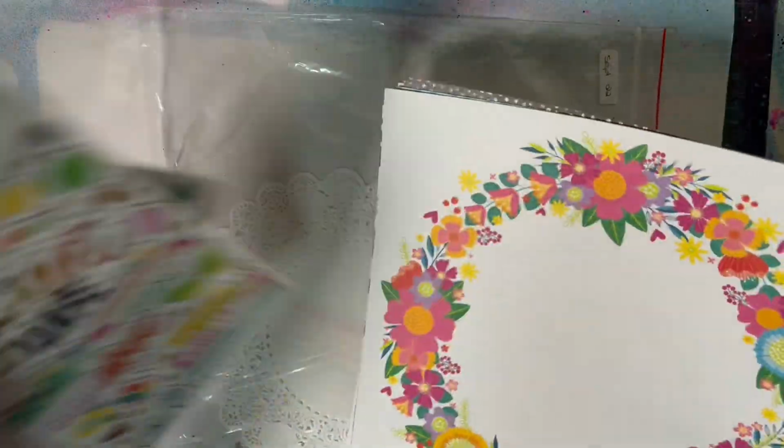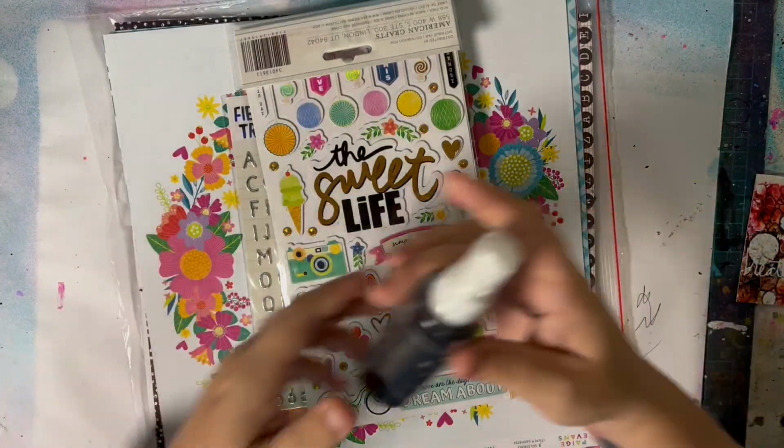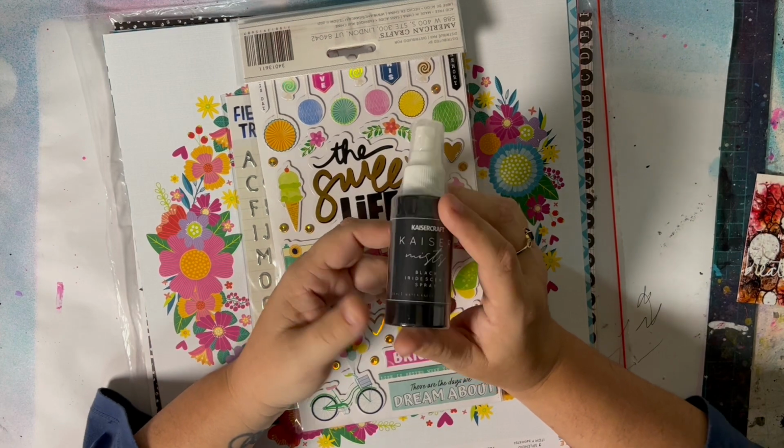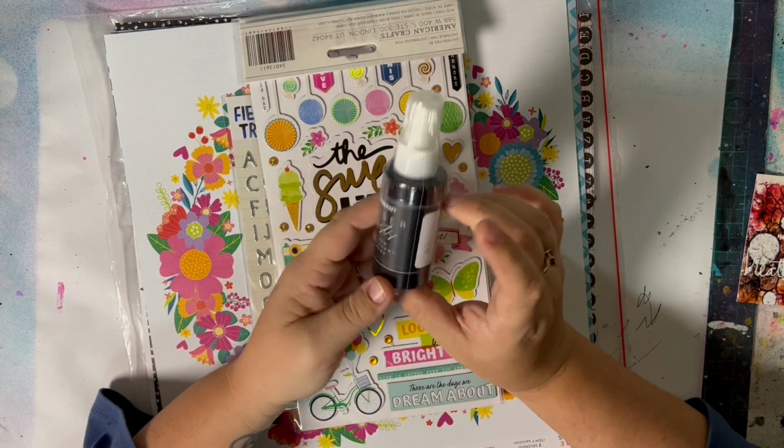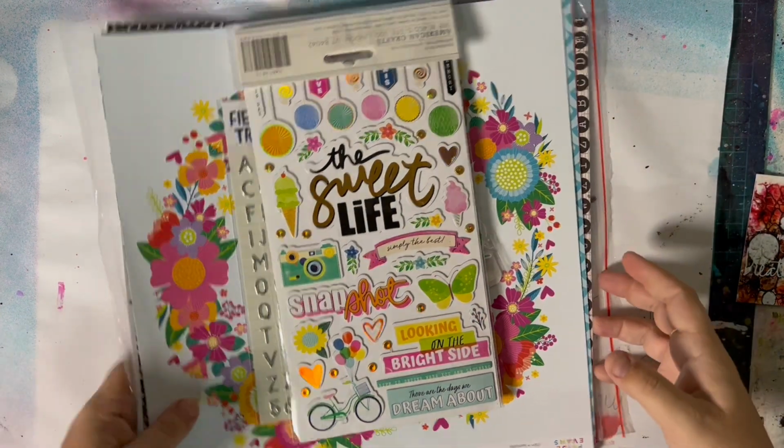That was my Kitaholic haul, and this I forgot last time too. I needed a new black mist. I have run out of my Dylusions one, and this was this, so I thought I'd give that a try. It's the Kaiser Craft one. So that was my Kitaholic.